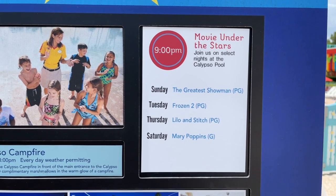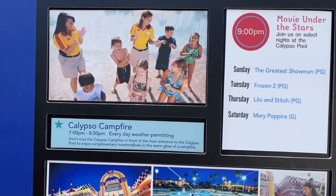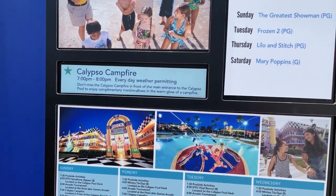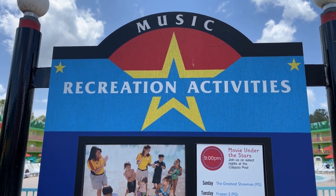You can see here the movies that they're showing right now, every 9 p.m. here at the Calypso Pool. There also seems to be a campfire. We didn't do any activities this time, but if you want to participate, you can experience many activities. Definitely keep yourself busy with all these activities.